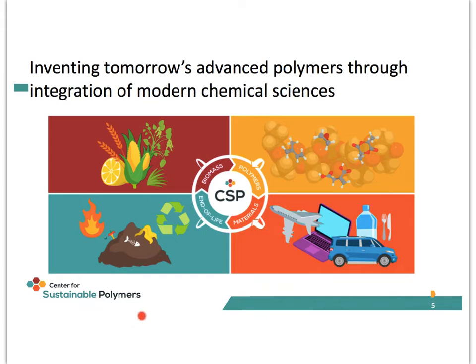So the University of Minnesota and the Center for Sustainable Polymers are working on answering those two questions. So we're trying to invent tomorrow's advanced polymers through integration of modern chemical sciences. So how can we use chemistry to answer those questions about where we get our starting materials for these plastics and then the end of life?